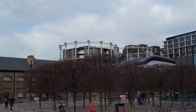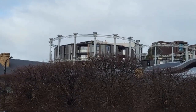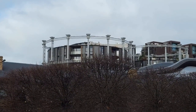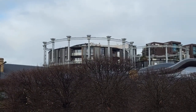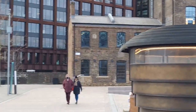Now, also what's interesting, and we're going to see this as we walk past in a minute, can you see that sort of scaffolding there? For those that come from England, you'll recognise those. They were once upon a time gas holders, big industrial gas holders, and now they've been made into luxury flats. Let's have a closer look as we get closer round by the towpath.